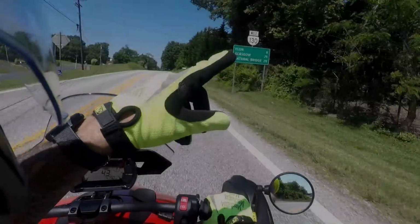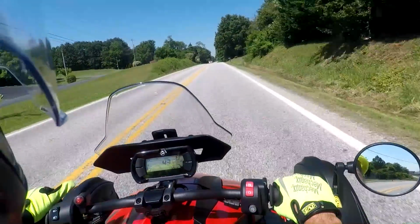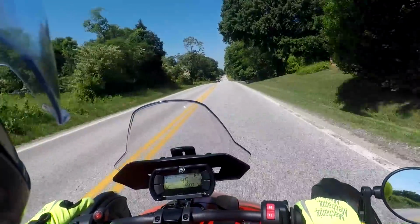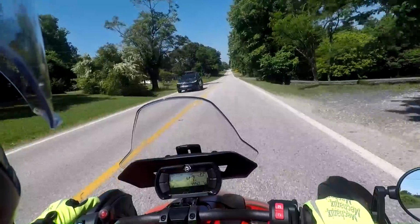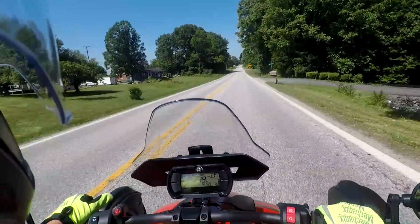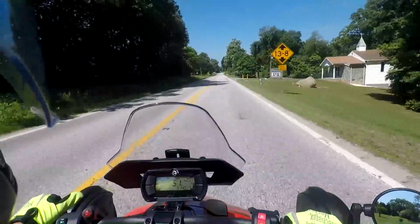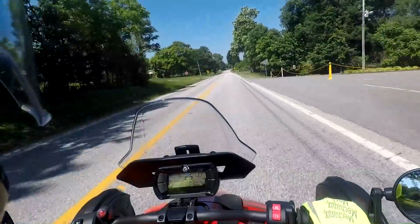Hey guys, this is where I'm heading. Heading up towards Natural Bridge. I'm going to jump on the Blueridge Parkway. Not sure how I am going to edit this, being I don't want to give you guys an hour-long video of me driving, even though the road is going to be absolutely gorgeous. I'm not sure how to do it.